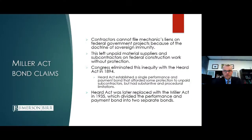Thanks, Ryan. Welcome, everyone. Like Ryan was talking about with the Florida Little Miller Act, there are a number of similarities between that statute and the one that covers federal projects. Like on state public projects, contractors, subcontractors, and materialmen cannot file or record mechanics liens on those projects because of the doctrine of sovereign immunity. Back in the day, that left unpaid material suppliers and subcontractors on those projects without any sort of protection. So back in 1894, Congress eliminated this issue by enacting the Heard Act, which then became the Miller Act. And the Miller Act requires that contractors provide a payment and performance bond for specific types of projects.